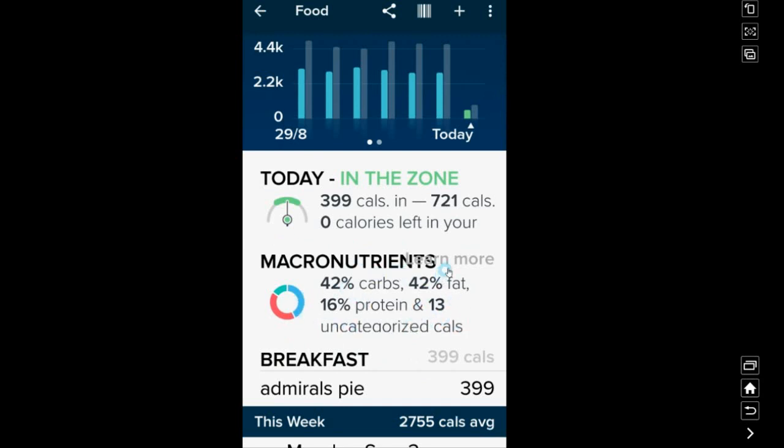Now if you click on learn more, it gives you a whole lot of information to read through. But the Fitbit guide to this is carbs is 45 to 65%. Your protein is between 10 and 35%. And then obviously your fat is between 20 and 35%. Now these are just an average guess. It's not saying you've got to do that. It's just giving you a rough idea of where you should be.